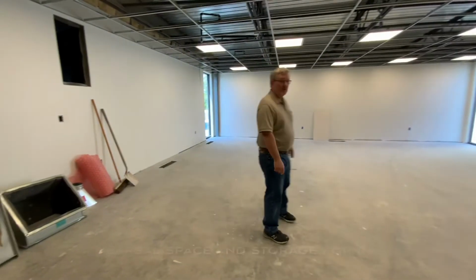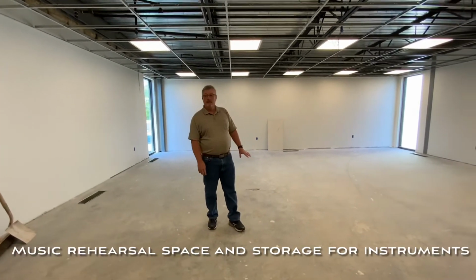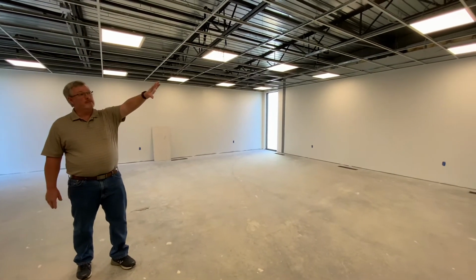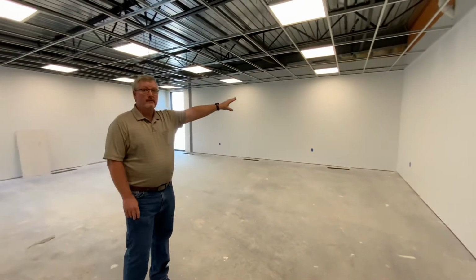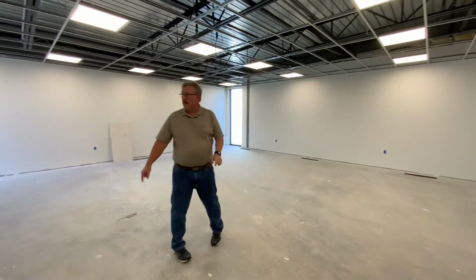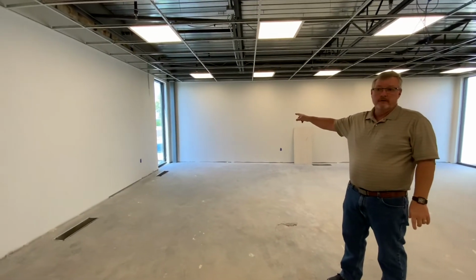This is our music practice room. Again, large, a lot of outlets. There'll be cabinetry on this wall with storage for choir members, things of that nature in here. That window was originally planned. This one was one of them that we added to get more light into this area.